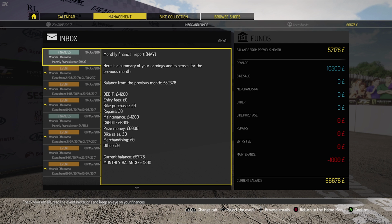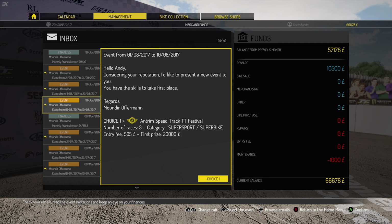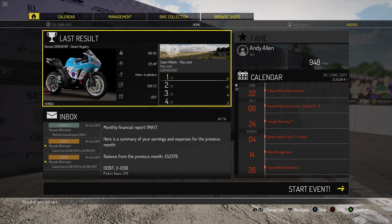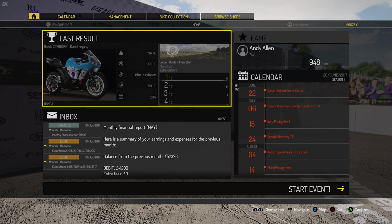We'll definitely give that a go. So we are going to skip this Shore Podgy Hunt on the Supersport bike. Or shall we? Let's just accept all the races.